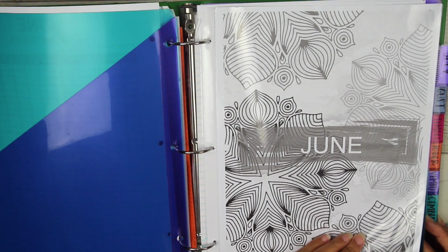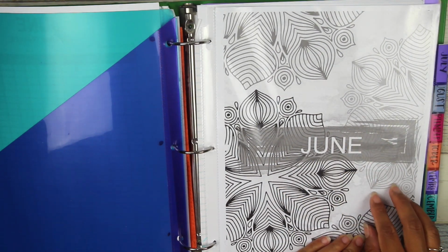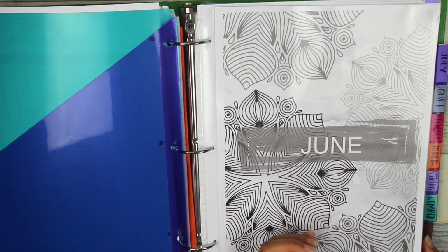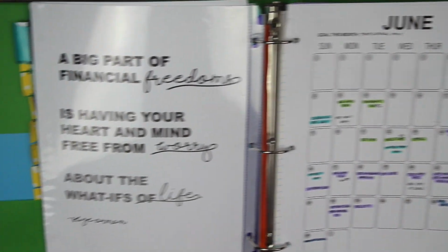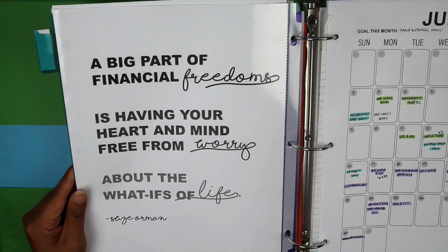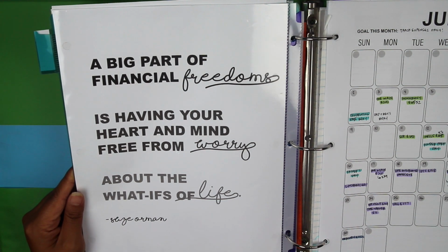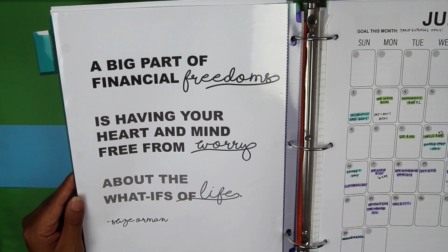So I did print this out in black and white. If it wasn't black and white, it would be a nice purple color. And I think each month had different colors on it. It's just I ran out of ink, so that's why it's black and white. And on each tab, or each month, it comes with a quote, and I absolutely love them because it just keeps you motivated, or for me, that's what it does for me.